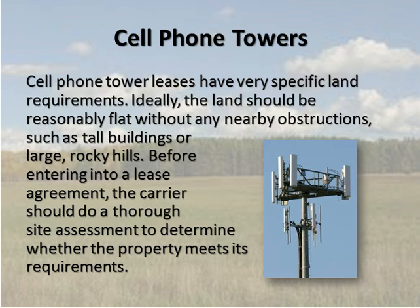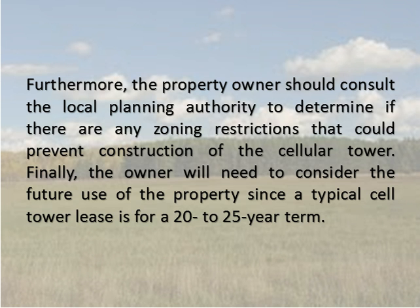Before entering into a lease agreement, the carrier should do a thorough site assessment to determine whether the property meets its requirements. Furthermore, the property owner should consult the local planning authority to determine if there are any zoning restrictions that could prevent construction of the cellular tower. Finally, the owner will need to consider the future use of the property, since a typical cell tower lease is for a 20 to 25-year term.